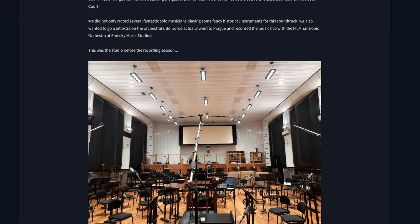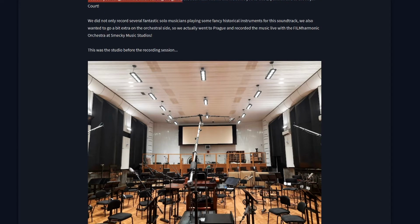The mood tracks will add some noble flavors to the general ambient music. Cue tracks will play when you're holding court in your kingdom. When starting the game, the new main theme will welcome you to this expansion and to the royal court. Very nice.